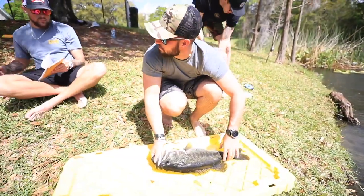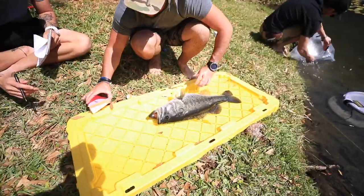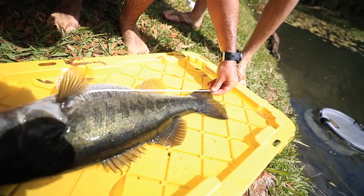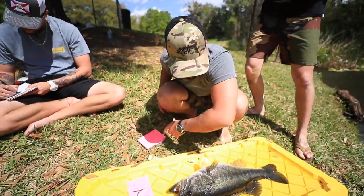Got her on the tray. Can you write me number two on that? Oh God, look at how fast she is. All right, number two. To the tip of the mouth, she's actually 24. So she's an inch, 24 even. She's a lot longer, which is surprising.